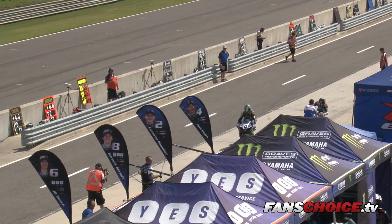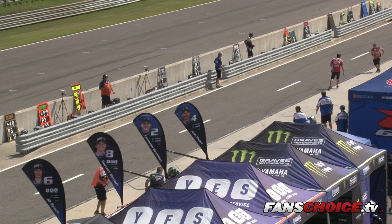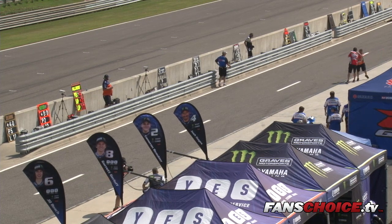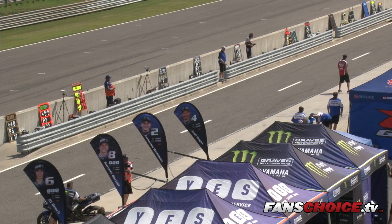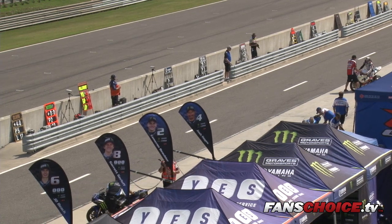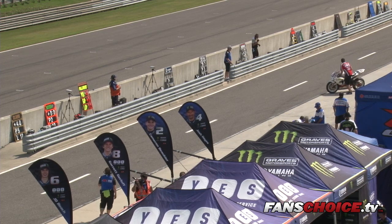So they're making their way down. Roger Hayden comes to the attention of the Yoshimura Suzuki factory team. He'll step off the GSXR 1000. And there's Josh Hayes. Boy, don't you know, a big old bottle of water is going to feel good and a little bit of shade in the fan for these guys right now.